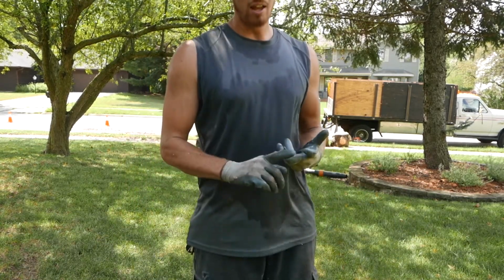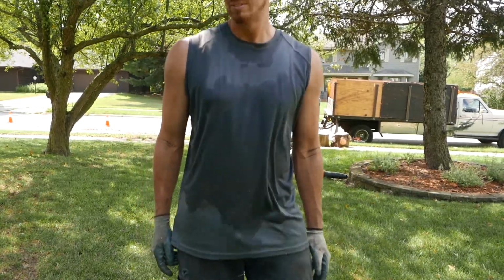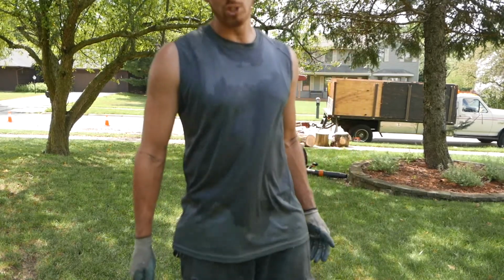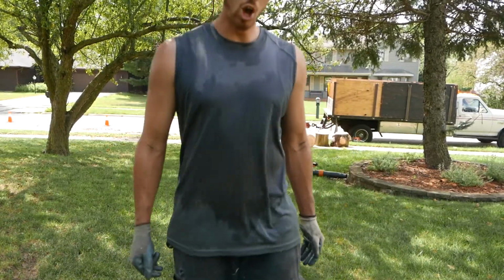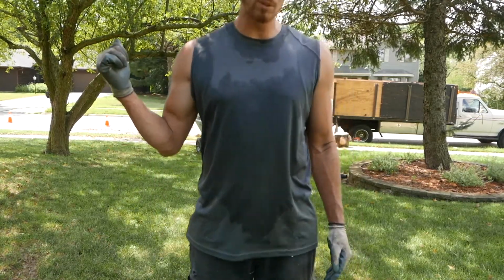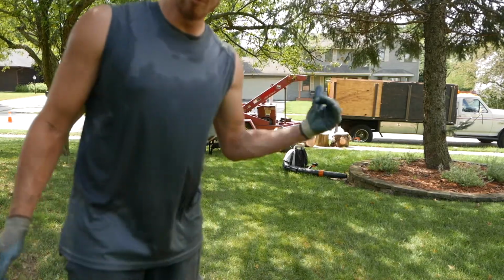So this part can take a little while, but as you can see, it's noon, and 9:30, that's 10:30, 11:30, that's 2.5 hours for cleanup. And I just now got done chipping, which probably only took like 10 or 15 minutes. So it's pretty fast, but the blowing, the raking, that's the slow part. So now I'm gonna finish cleanup.